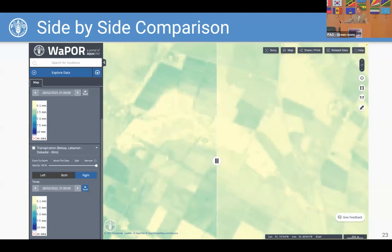So we can also do the side-by-side comparison of an individual data set. I've just chosen one from the WaPOR, the Water Productivity Portal from FAO. They have many very detailed data sets that are part of the platform. Here we're looking at the transpiration, a 30-meter data set from the Bekaa Valley.